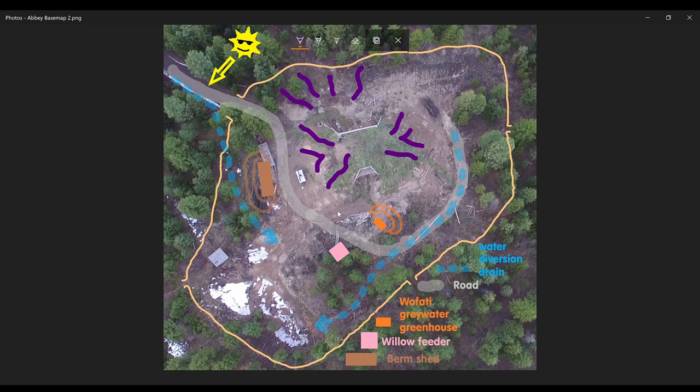So this area is of high importance to figure out. It's going to take some regrading to redirect the road. Through here, there's a bunch of piles of dirt, there's some trees, and then figuring out what the grade for the drainage ditch, road exchange is going to be.